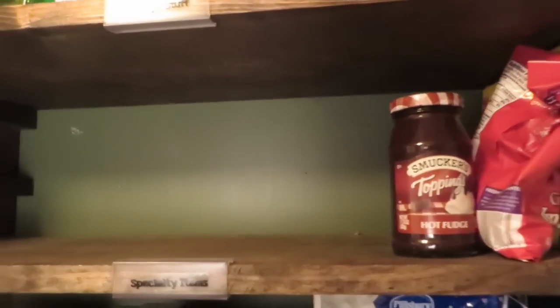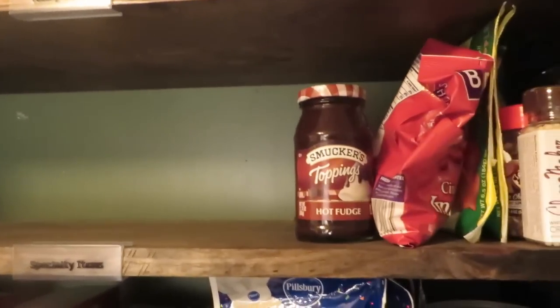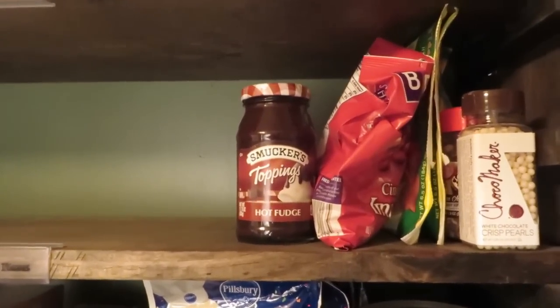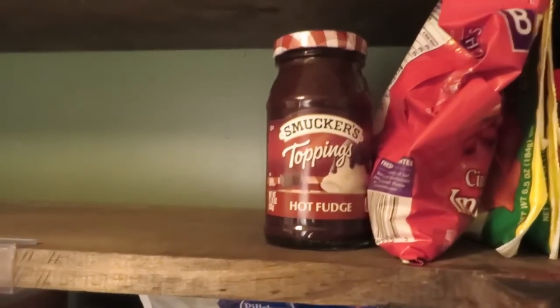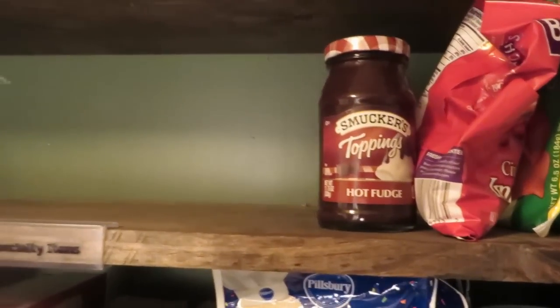And then right below it, this shelf is empty because when we're gonna have a party or something and I buy stuff for the party, I put it on this shelf, so there's always some place to stash it away until we need it. Or if I bought something specifically for a recipe that isn't a normal item, I put it here. Which this hot fudge sauce, I bought it for something a long time ago and I never made it. Now I can't remember what it was, so I should probably just go ahead and eat that up.